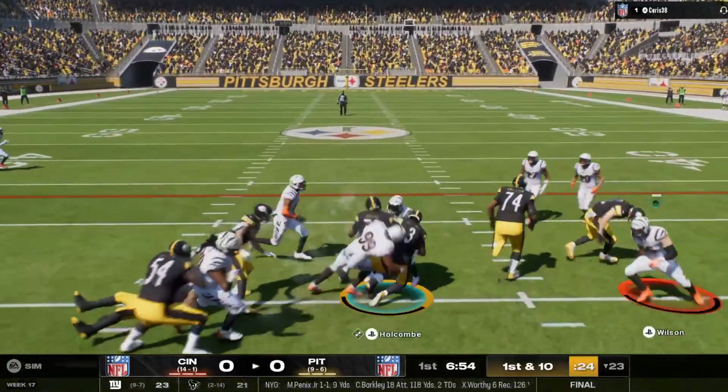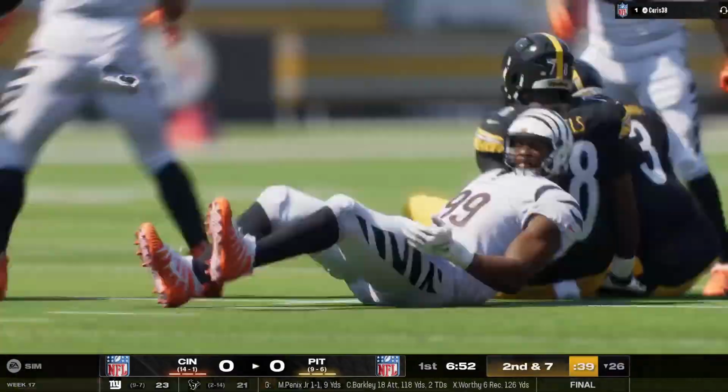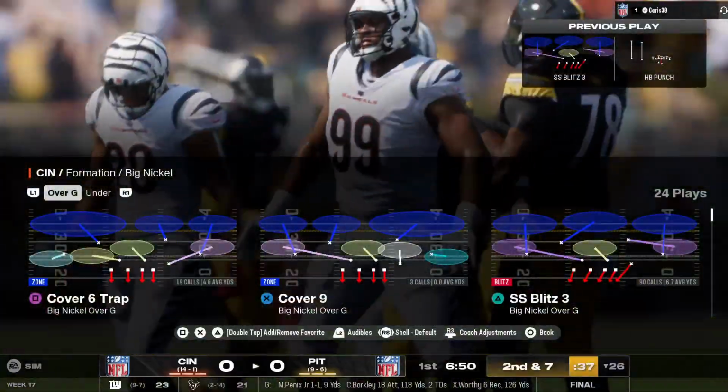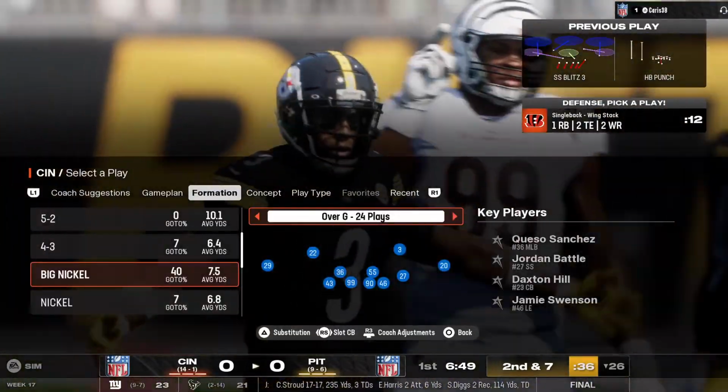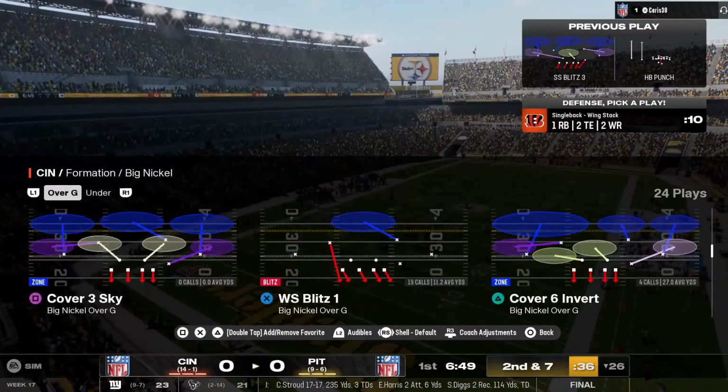They'll run with a former LSU Tiger, and he'll work this forward for about 3 at second down. You talk about this Bengals defense. They enter play ranked 8th against the run in the NFL.